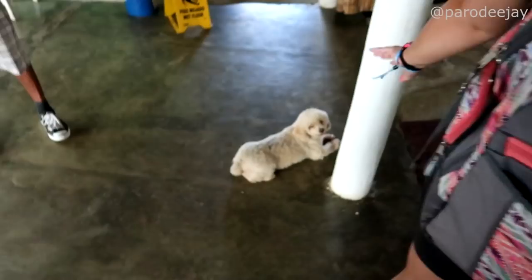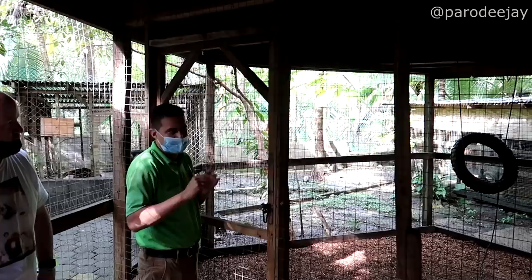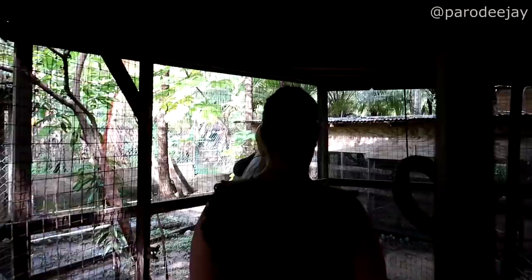They like to grab your stuff. It's better to leave your sunglasses, hats, and bags behind if you want to go inside. Try to stand still and let the monkeys come to you, and not be talking to the monkeys. Okay, so I'm going to be with you inside in a moment.